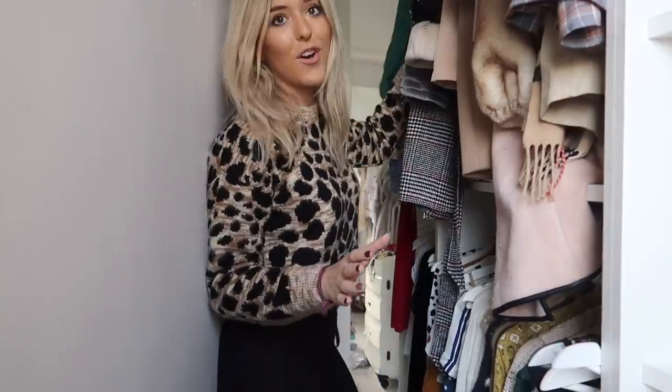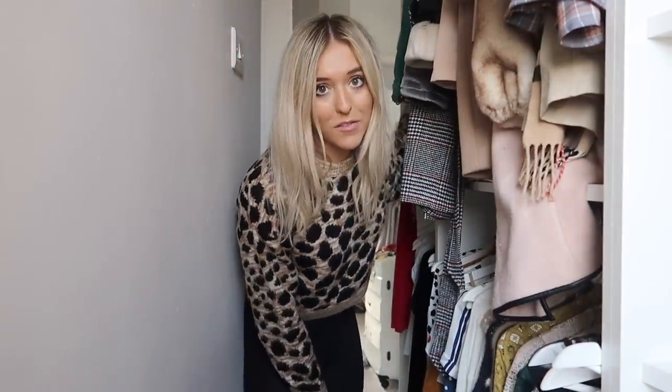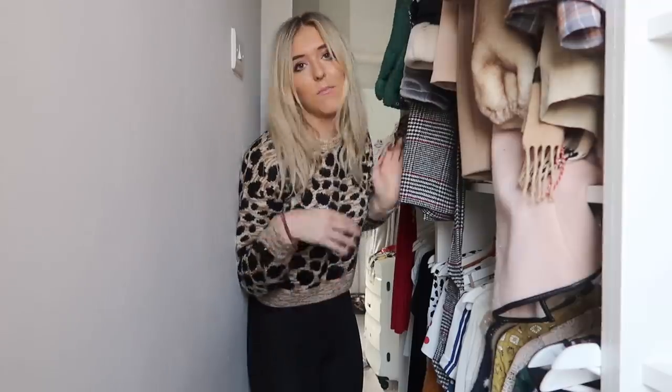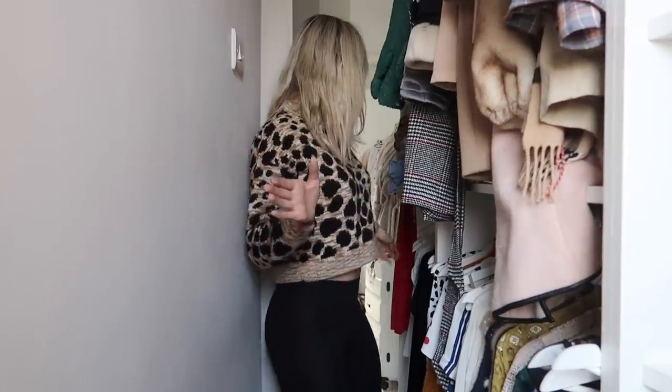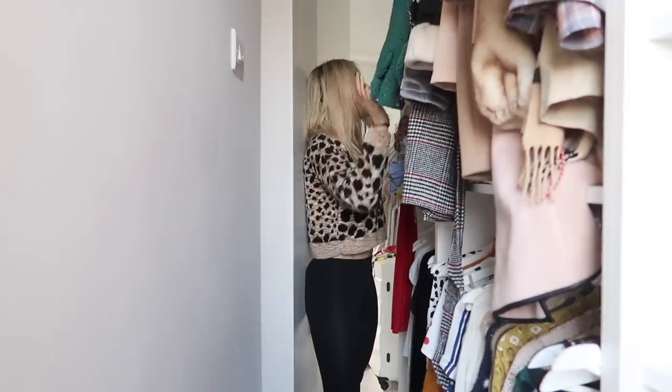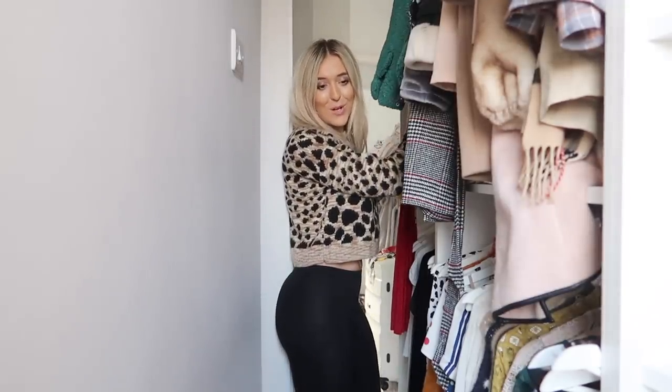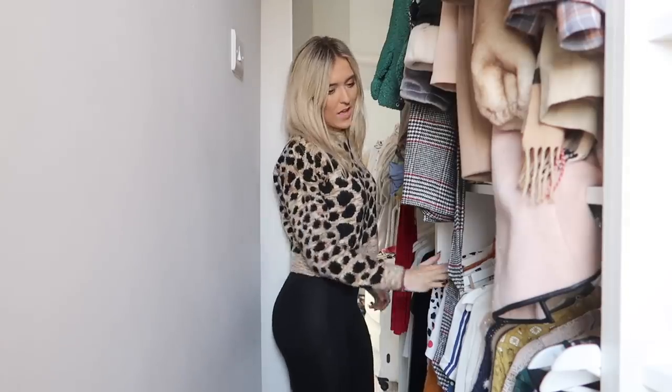So the clothes section was organized into coats, which I have an overspill of in the loft for winter. And then this is like new in stuff so that I know what to shoot, like for pictures and my life and events and stuff. And then this was dresses. And then this was maxi dresses. That is not the case anymore. It's just become a bit of a mess. So let's literally start going through it.